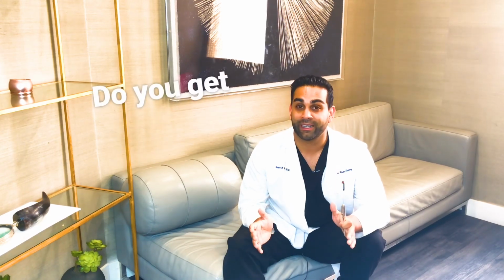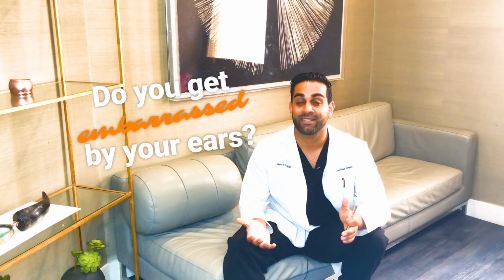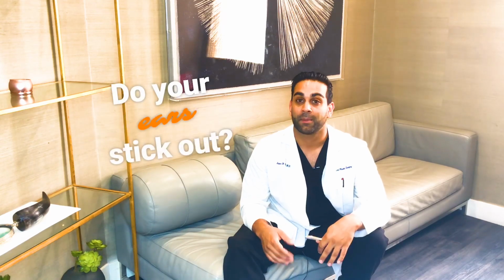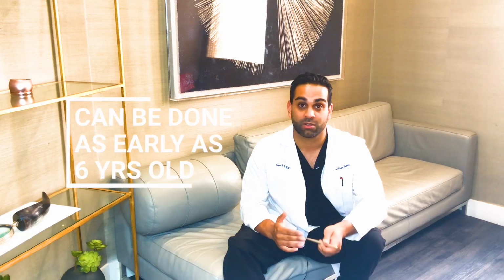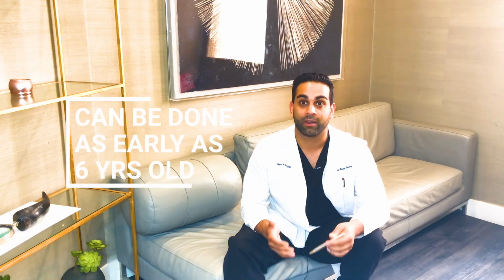When people have prominent ears, it can be something of both embarrassment, it can be a problem with wearing your hair, it can be a problem with wearing a hat. And because of that, we do it as early as 6 years old when the ears have fully grown, and hopefully that prevents bullying from those nasty kids at school.